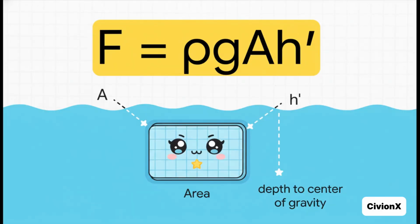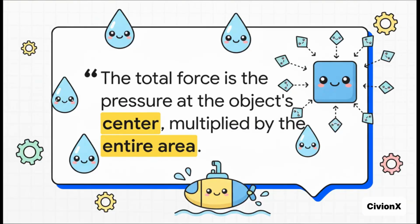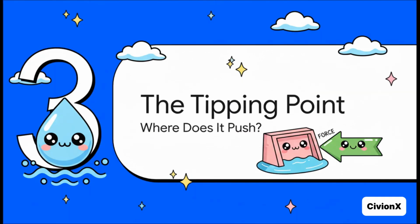Okay, now here's where the math gets really clever. Check out this formula. It looks familiar, right? But we've added A for the total area of the surface. And then there's that h prime, which stands for the depth to the object's geometric center, its center of gravity, its physical balancing point. And this right here is what makes it so brilliant. You don't have to calculate the pressure at a million different points. All you do is find the pressure at the geometric middle of the object, then multiply that by its total area, and boom, you've got the total force. It's an amazing shortcut.